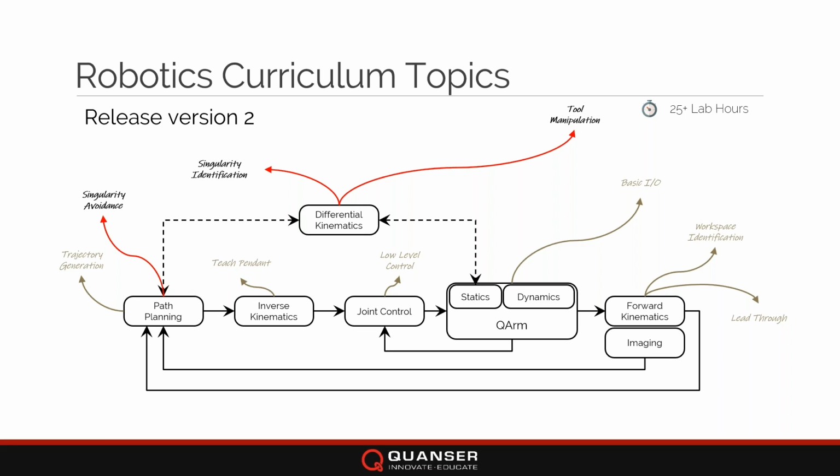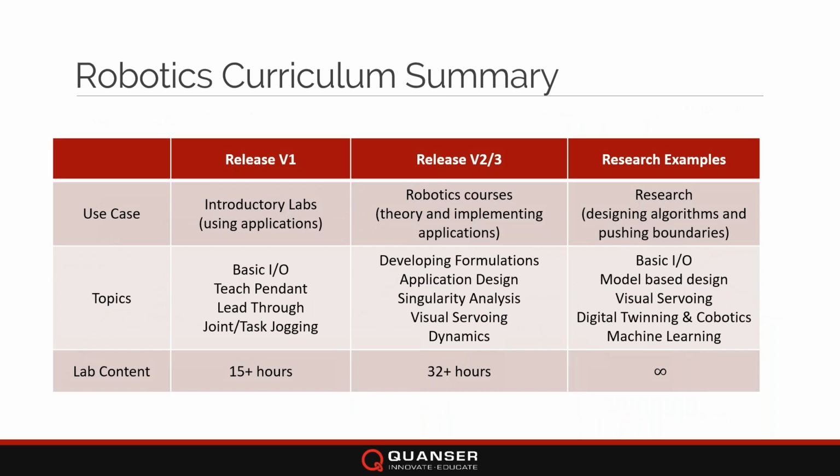So really progressing from there into actually using a manipulator effectively. And then finally, as I said, we want to layer on top of that another complement of activities that highlights some of the more advanced topics, like being able to compensate for dynamics or loading on the system, and then finally visual servoing. So really giving a full complement of material that starts at the very introductory labs, things like, as I said, teach pendant, lead through, stuff like that, but then build up from there through our second and third releases of more rich content, and then finally our research examples we're hoping to provide later on in the year based around, as I mentioned in a minute, not just our traditional MATLAB Simulink material, but more additional topics as well to really bring it into the modern era.